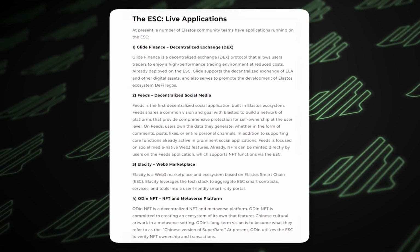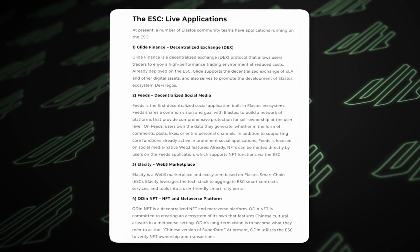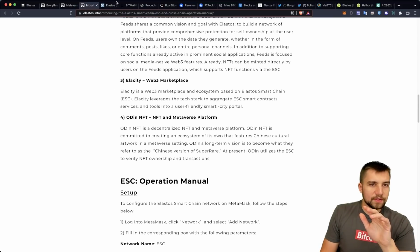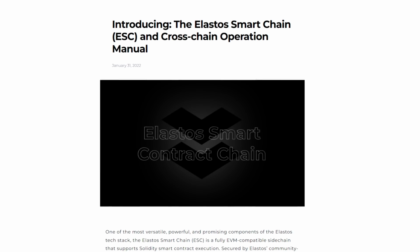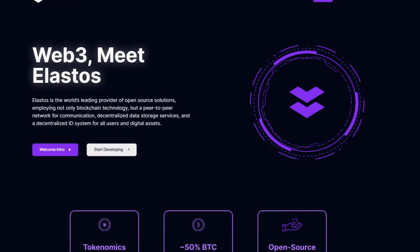Glide Finance, a decentralized exchange. Feeds, decentralized social media. Elasticity, a Web3 marketplace. Odin, an NFT and metaverse platform. So honestly, pretty freaking cool. But I'm taking this information from elastos.info. Elastos.info is basically their blog. Their official website is elastos.org.